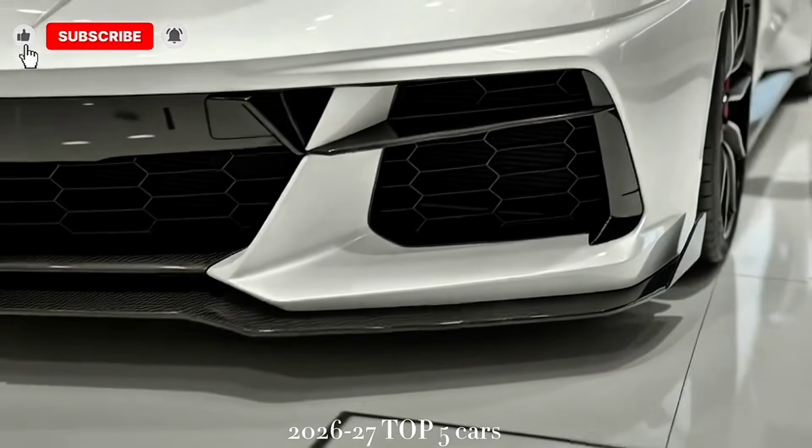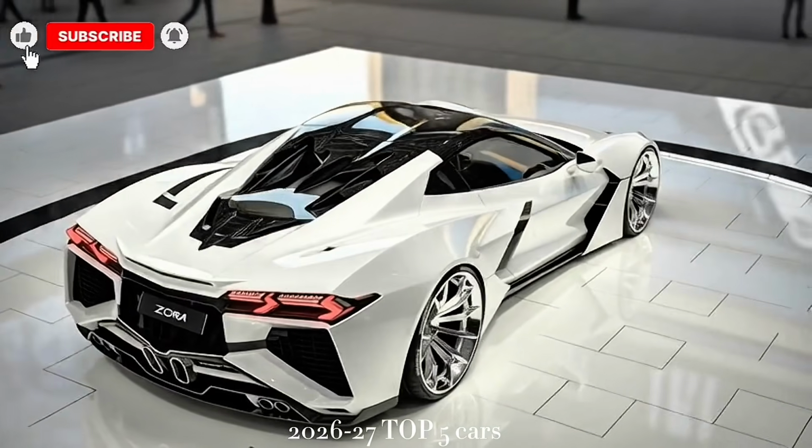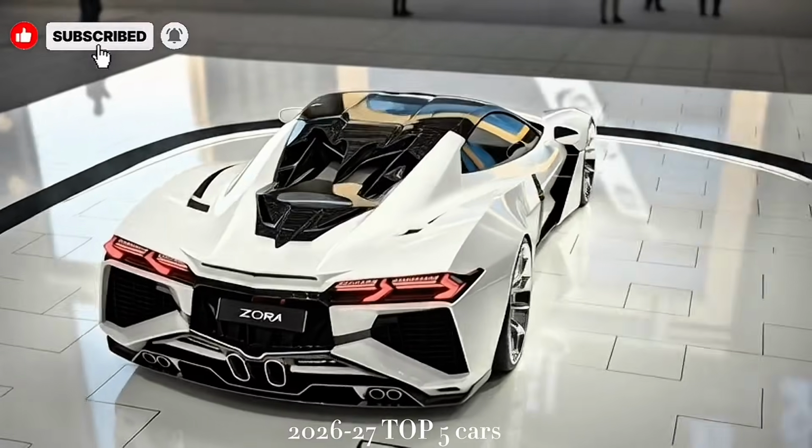This isn't just about speed in a straight line. It's about control, precision, the kind of handling that makes you feel connected to every inch of the road.